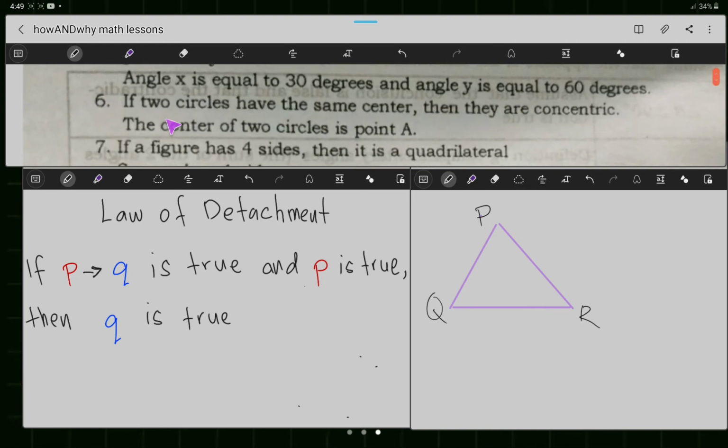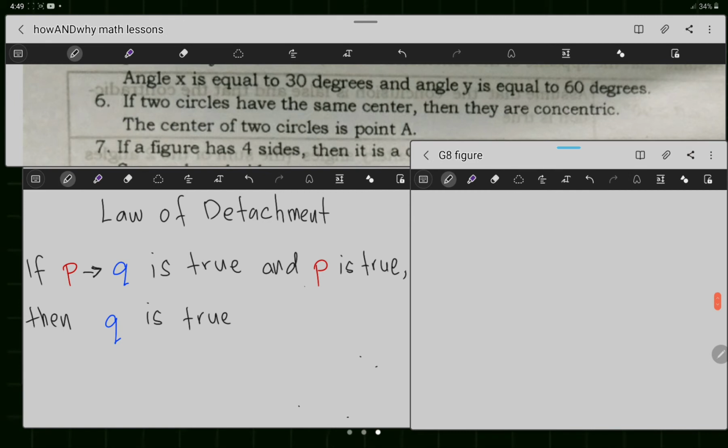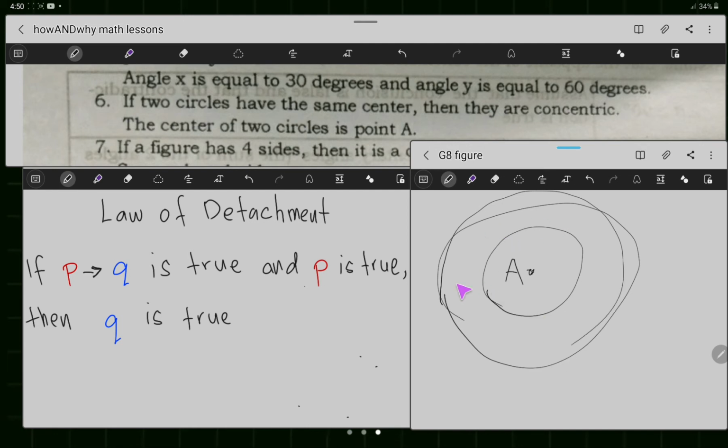Number 6. If two circles have the same center, then they are concentric. So ito yun, dalawang circle. Well, the center of two circles is point A. So meron tayong point A dito. So ito yung circle na maliit. Tapos may yung circle na malaki. Ganun, circle ito. So dalawang circle, yung point nila is A. So therefore, circles A are concentric. Kasi dalawang circle ito, maliit at saka malaki.